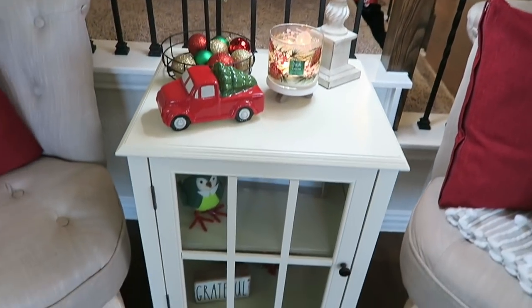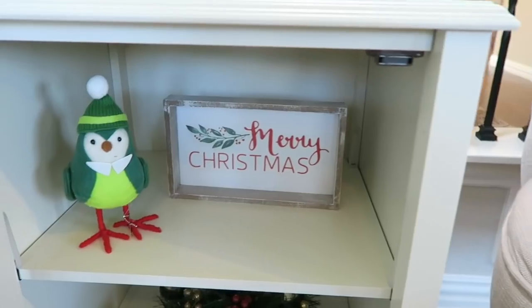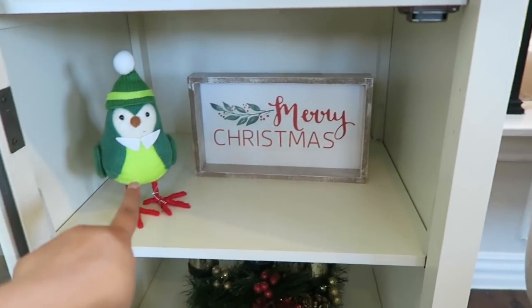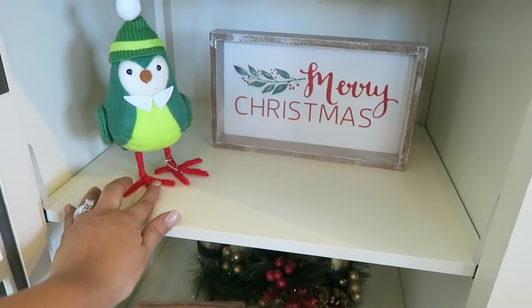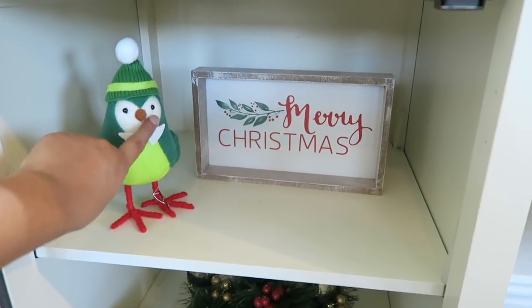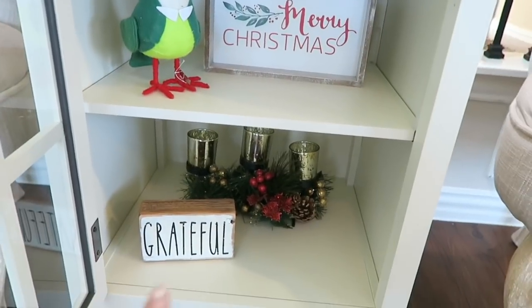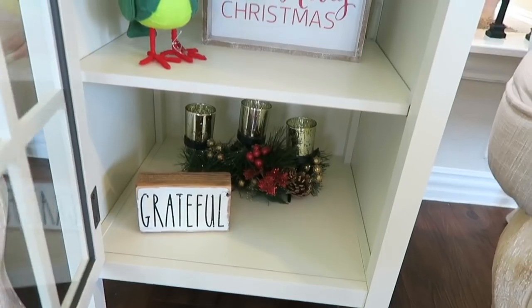My lamp inside, again, I kept it super simple like I did during fall time. I just have this little Merry Christmas sign from the Target dollar spot from last year, and this little guy. This little guy is Tinker. He is from Target. I collect these little guys and I love them so much. And then down below I just have a little floral piece that I got on clearance one year with my little grateful sign. So super simple.